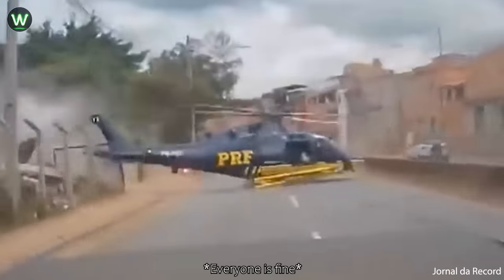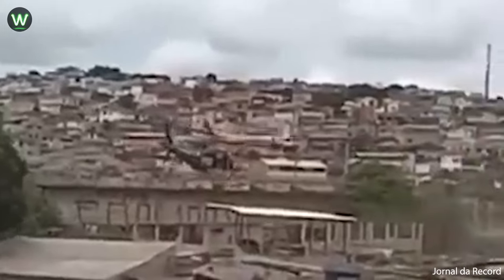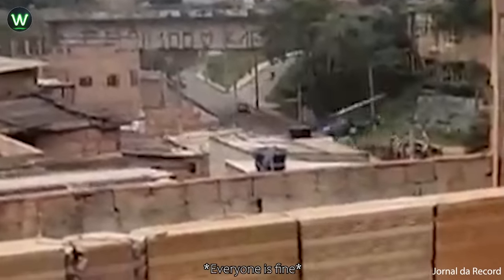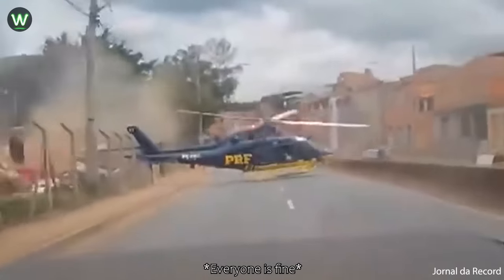This is one of the aircraft most modern. The captured footage reveals the dramatic moment of the descent, narrowly avoiding collision with a nearby car in Belo Horizonte, MG. Despite causing damage to three houses upon impact, all six occupants survived.